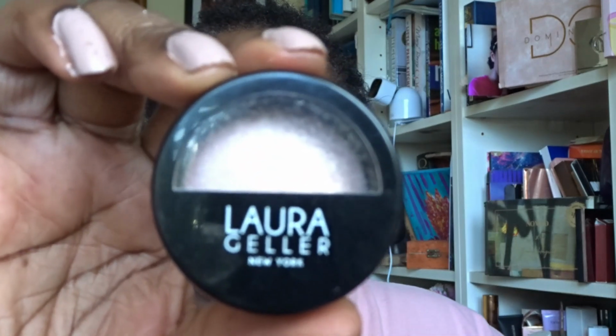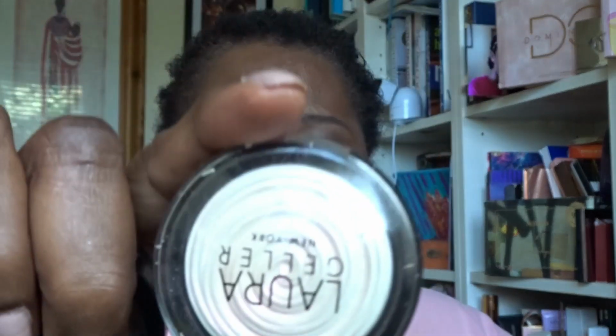Then we've got the Sunset Glow, which was really nice. And then my favourite one, which is the Diamond Dust Illuminator, which is like a multi-chrome one, which kind of gives a pinky, goldy, all sorts of colours. That's what I've got on my cheeks at the moment.